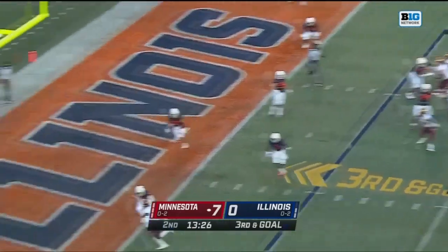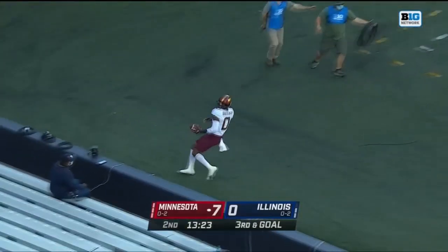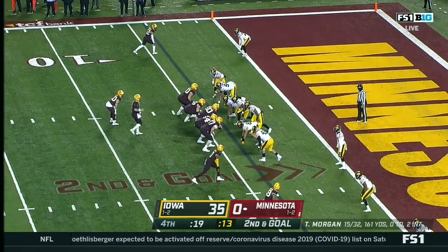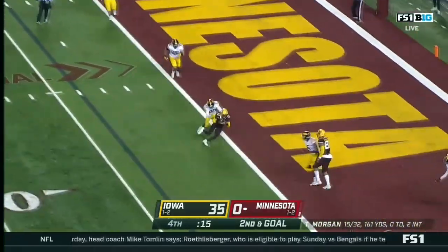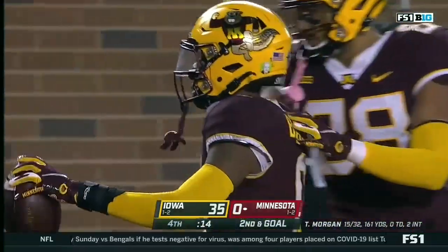3rd and goal. And they are throwing the fade, and Bateman looks it into his hands and has his first touchdown of 2020. And finally, a touchdown for the Gophers. Rashad Bateman.